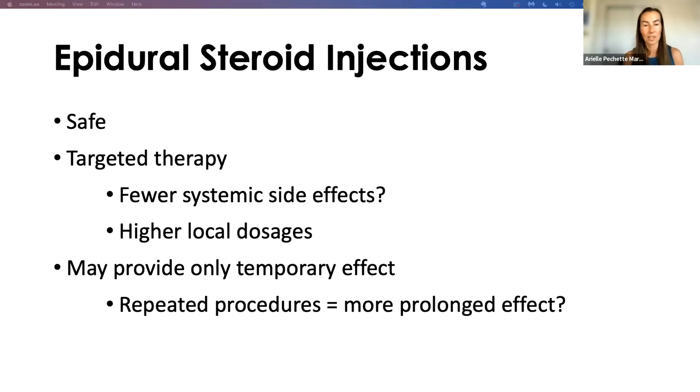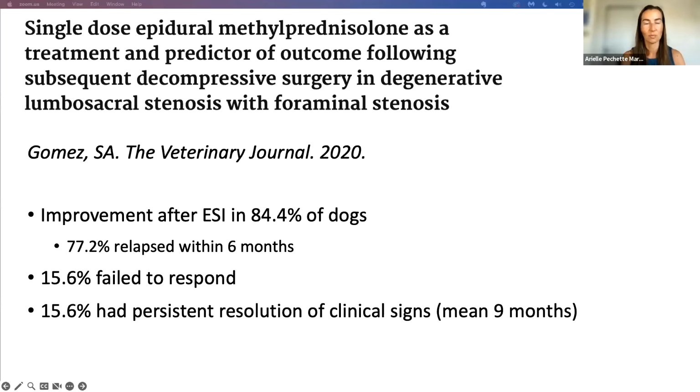Now, how long does the effect last? Depends a little bit on the study, whether you're using a single dose or doing multiple doses for a more prolonged effect. So this study looked at a single dose. They found that after a single epidural steroid injection, there was improvement in 84% of dogs, but about 77% relapsed within 6 months. 15% failed to respond, and then another 15% had persistent resolution of clinical signs at a mean of about 9 months. So if we do single injections, we usually plan on them lasting about 6 months, but sometimes if we do repeated, we can get longer than that.